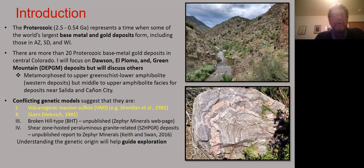And I think that's an important thing. You just can't go to Dawson, El Plomo, and Green Mountain and come up with, at least, the story that I'm going to put forward to you. The other thing about these deposits is they've been metamorphosed. The ones on the western side over near Gunnison have been metamorphosed to upper greenschist, lower amphibolite facies, but that extends to middle and upper amphibolite facies around Salida and Canyon City. There have been conflicting genetic models put forward for how these deposits formed.